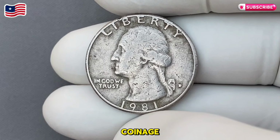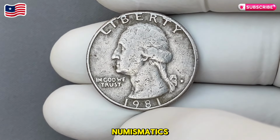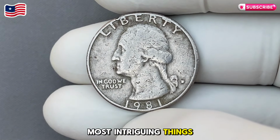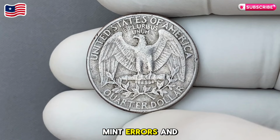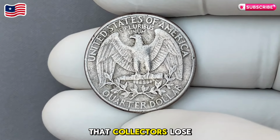And as with all coinage, mistakes can happen. But in the world of numismatics, those mistakes are like gold. One of the most intriguing things about 1981 quarters is that several rare mint errors and die varieties have been discovered, and these are the coins that collectors lose sleep over.